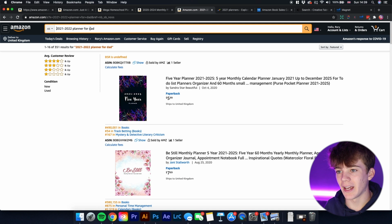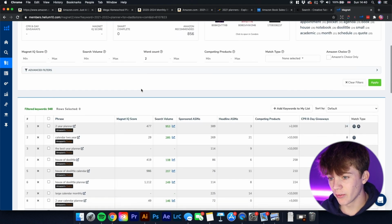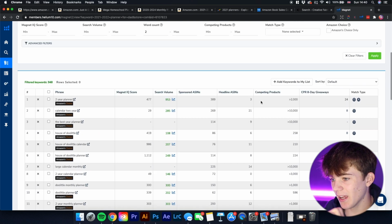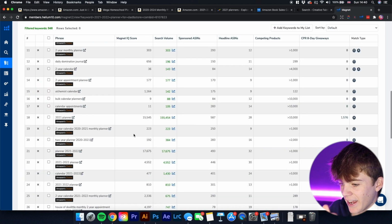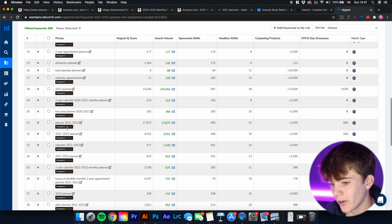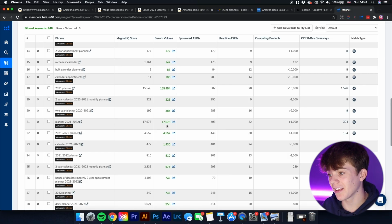So if we copy that keyword phrase again and paste it into Magnet, which is the keyword research tool, you can see it gives here a bunch of different keywords you can be using, the popularity of them, like the search volume, and the competing products. So 2-year planner here, search volume 953, competing products 2,000. And here is the interesting one. Planner 2021 to 2022 has competing products 1,000, search volume 4,552. That shows you there's a lot of people searching for it right now, yet the competing products is very low at the moment. And again, Planner 2021 to 2022, search volume 17,000. This is huge, and yet the competing products is only 1,000.